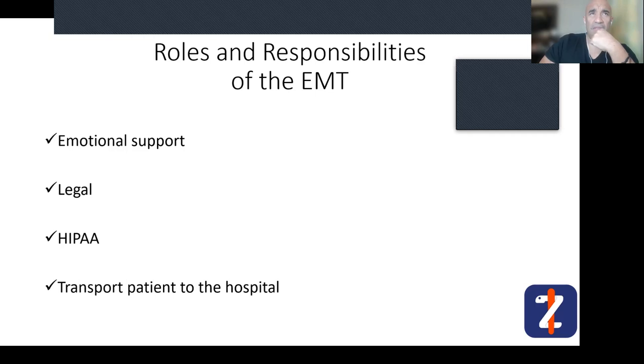And think about this situation. I'm an EMT, you're my patient, and I tell everyone your name, I tell everyone your social security number, I tell everyone your medical conditions and your medicines and stuff like that. Do you want that to happen? I don't think so. So the next thing is the HIPAA law or HIPAA Act, all right, it's an act.